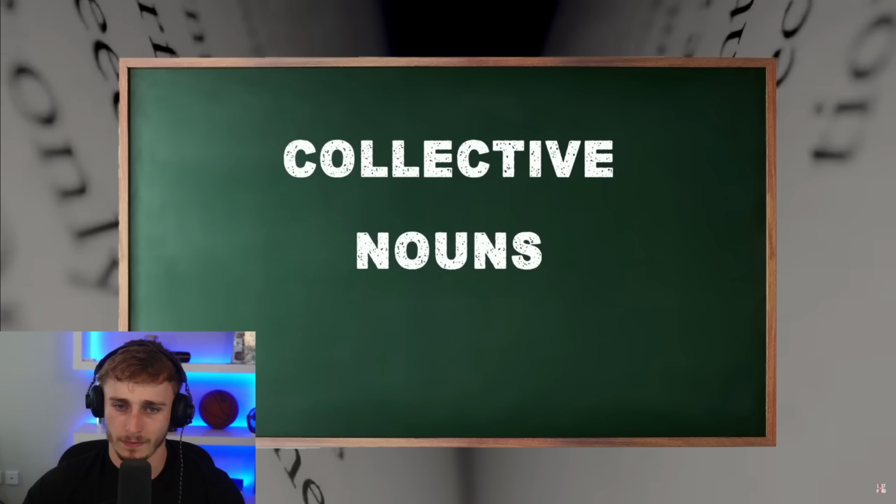When it comes to the grammar of sports, there's one place in particular that the two countries diverge, and that is collective nouns. A collective noun is a noun that describes more than one thing within a collective. So the army, or the jury, or the England national football team. And the major difference comes in how we count that noun.